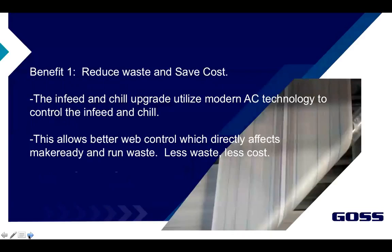Let's talk about benefits. Everything has to have a benefit if you want to do it. If you don't have a benefit, you don't want to spend your money on it. So the first benefit, number one, paramount to all, you have to reduce waste and save cost. This infeed and chill upgrade utilizes modern AC technology to control the infeed and chill. This technology allows better web control, which directly affects make ready and run waste.